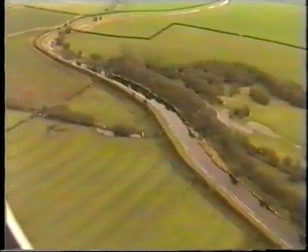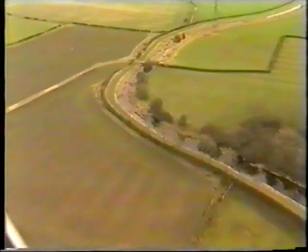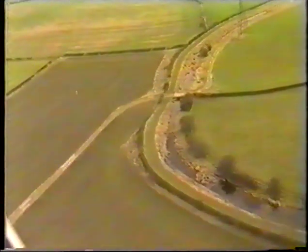But as can be seen from the state of the road, this one is heavily used. Quite a bit of reed in the canal here, but still passable by boats.